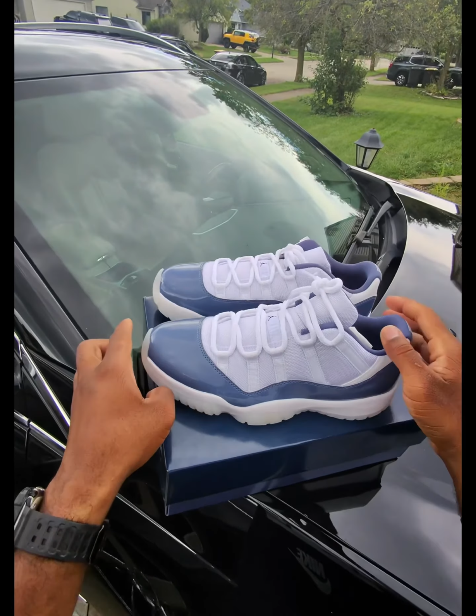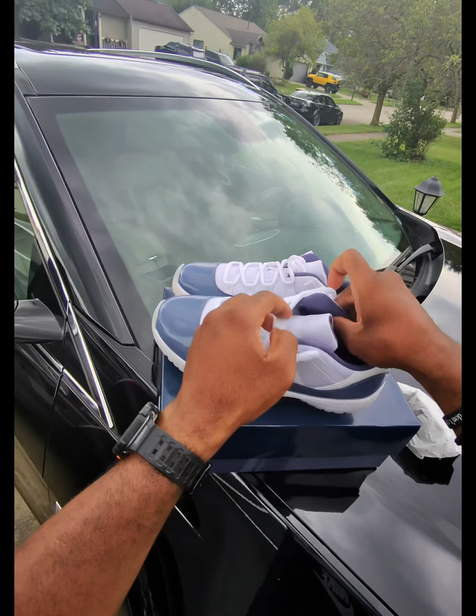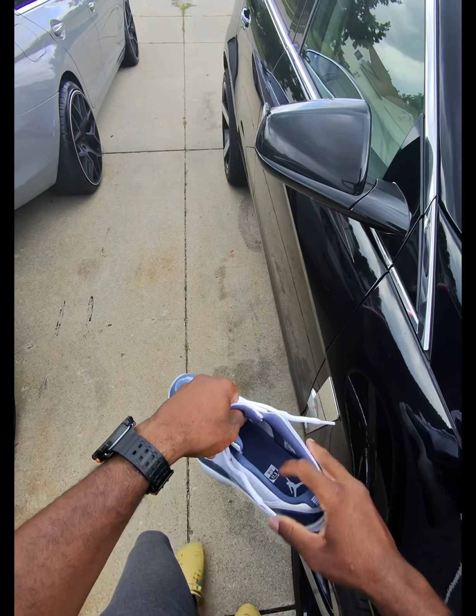Check these out, man. Maybe I can put this on for you guys. Let's see, quick on foot view of this shoe.